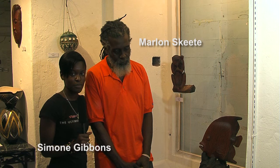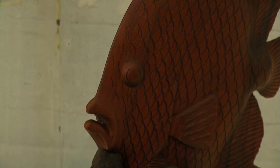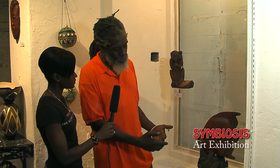Well, basically, In Too Deep is the fish in the coral reef. And as we know, the environment is dying, and this piece shows the coral that's dying, and the only thing it would affect is the fish. So that's why I call it In Too Deep.